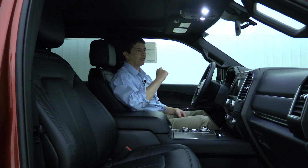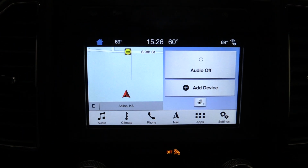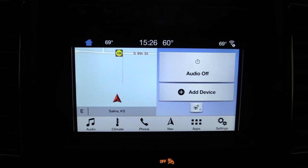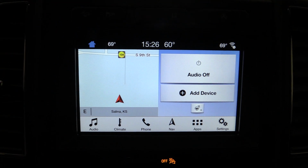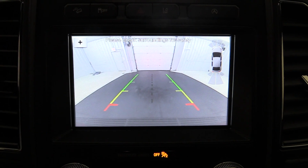Also, you're going to have your Sync 3 system. What's that? 3rd generation voice enhanced recognition system where you control your audio controls, your phone can make and receive phone calls, also your climate can be controlled through there, and then your backup camera will come into view on that full 8-inch screen right there as well.